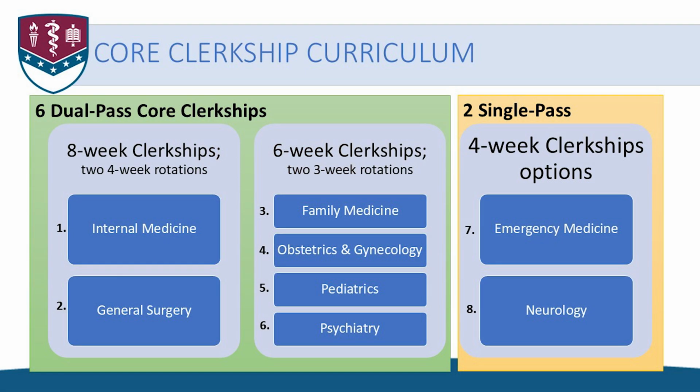Next, I want to discuss the core clerkships. So those 12 months of core clerkship training encompass what I hope are a very familiar set of traditional core clerkship departments the students are rotating through. They're rotating through 8 core clerkships in internal medicine, general surgery, family medicine, OB, peds, psych, emergency medicine, and neurology. Those core foundational experiences are really important for their training and their progress to obtaining the MD.